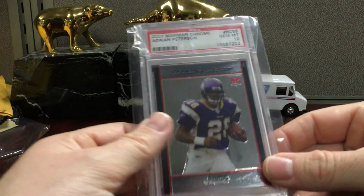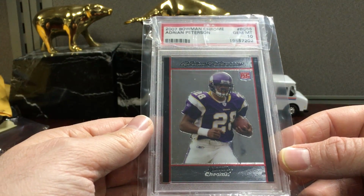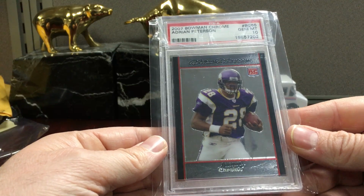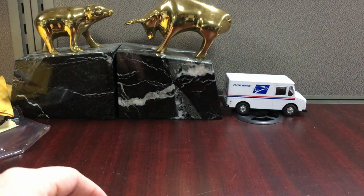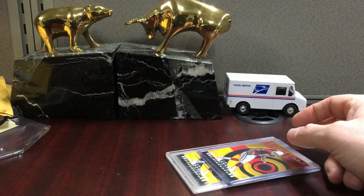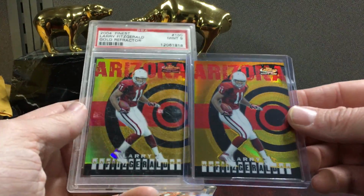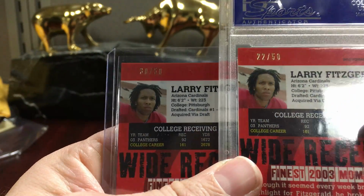Peterson, we got the Bowman Chrome, so we saw the base raw, we saw the auto, and then here's a base graded 10. And a pretty old slab too. That was about 25 bucks for that one. Some more slabs. Oh yeah, these were great buys. This guy posted both of these 50s, and I was like, oh, I'm all over those. These are the Finest gold refractors to 50. So one's graded, one's not.